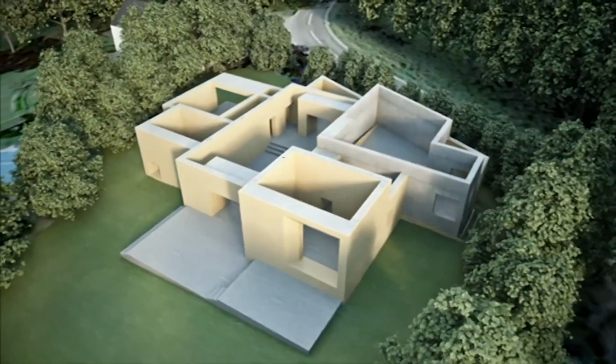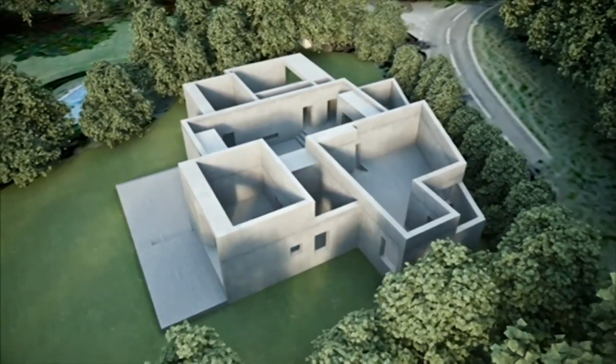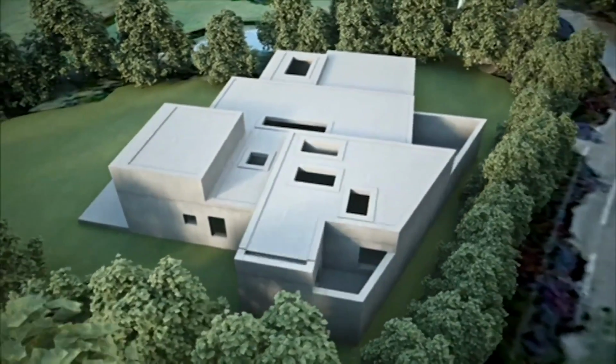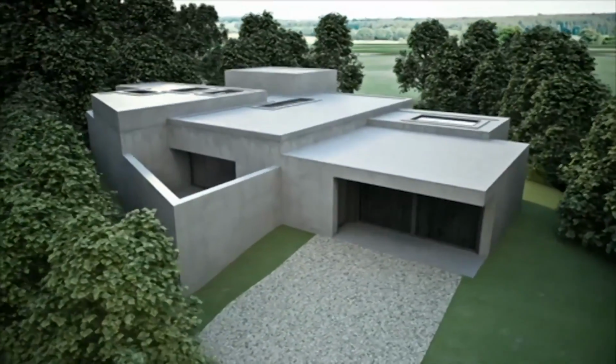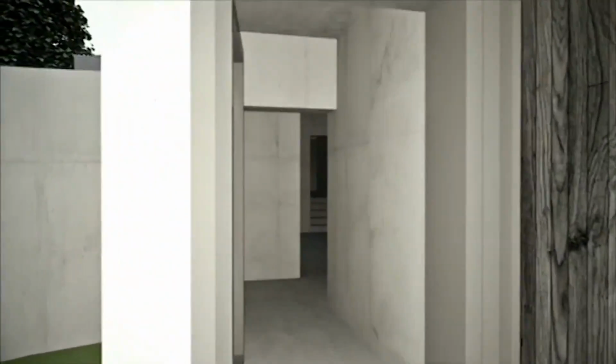Once it's all set, the panels will be removed to reveal the bare concrete structure beneath. And that's how it'll remain, because there'll be no plaster or paint. Several deeply recessed windows will allow some shafts of all-important natural light to enter the otherwise gloomy structure.